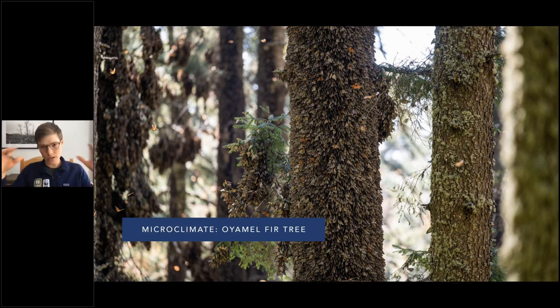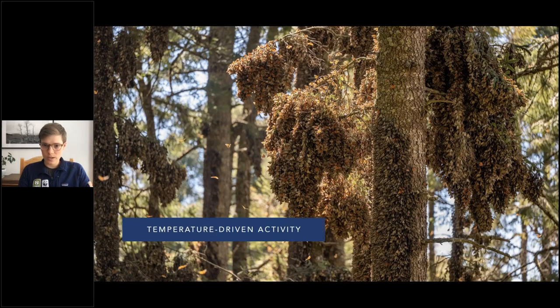And then the canopy of this very dense, mature forest helps to keep them dry. And it also blocks wind. So this forest is incredibly important to their ability to survive the winter because at these elevations, you can get down into freezing temperatures, but because they're up in these trees, it warms up during the day and it holds heat overnight and they're able to survive.